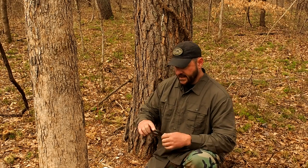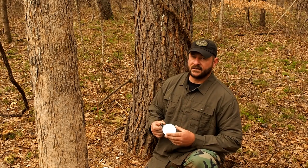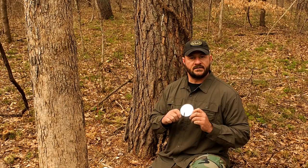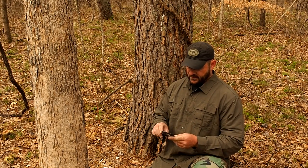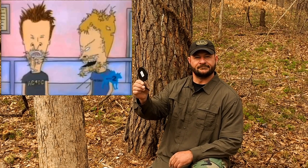Last but not least, in this category, we have a compact mirror. It's overcast and cloudy, so that sucks. One thing I haven't shown you in my videos is signaling for rescue, and I kind of wanted to do that. And it's gonna be difficult today, but for 99 cents, you can't go wrong with this. Damn, I'm smooth.